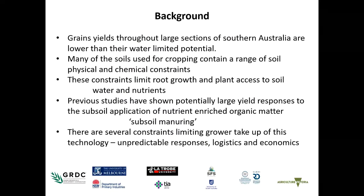There's been a range of work undertaken over the last 20 years that has shown the potentially large grain yield responses that can occur to the application, particularly subsoil application, of what I'll call nutrient-rich organic matter. A more common term for this is subsoil manuring. This organic matter can be manures, it can be composted organic matter, but as a general characteristic, it's a combination of both high carbon and high nutrients, particularly in the case of the animal manures.